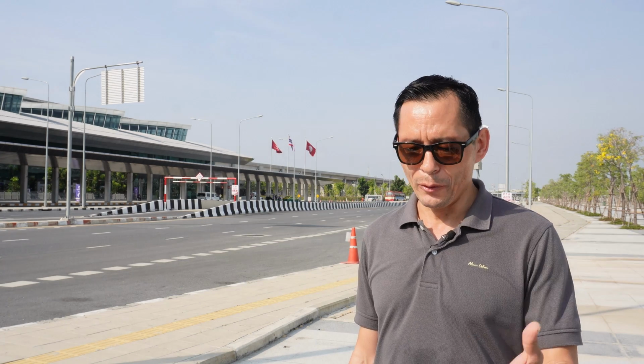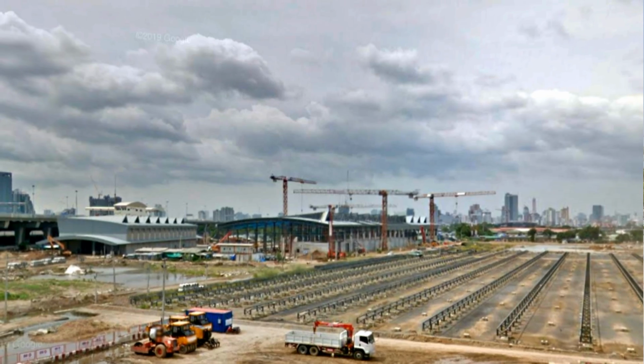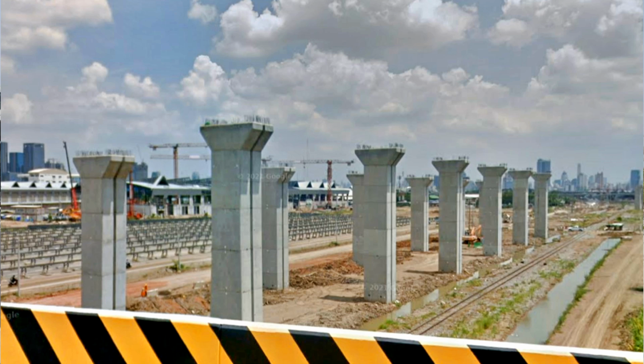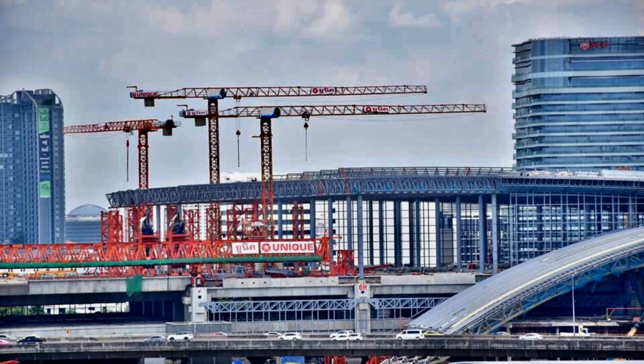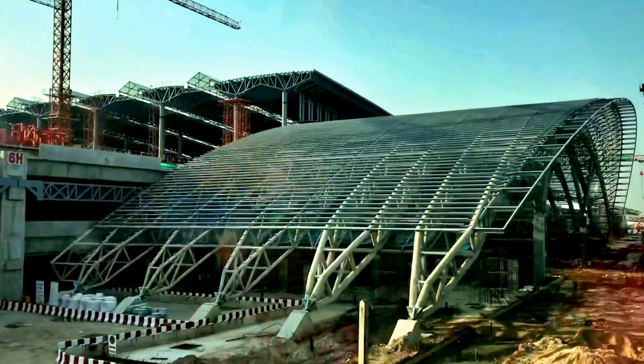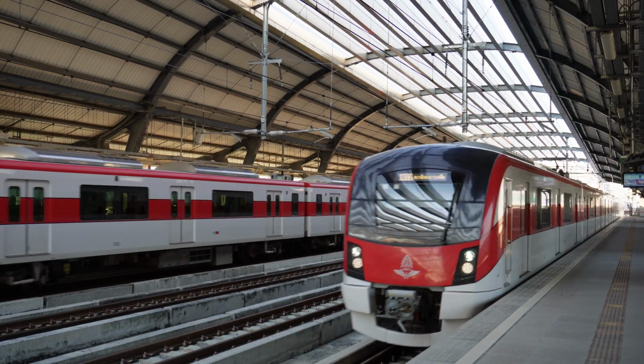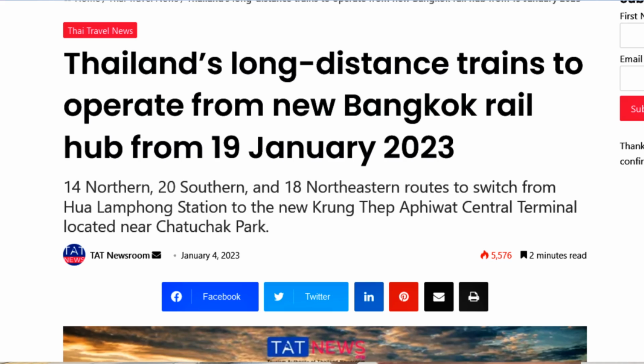I'm standing in front of KRUNG THEP APHIWAT Central Terminal, formerly known of course as Bang Sue Grand Station. I remember passing through here around 2012 and seeing this massive expanse of land being ready for some kind of major construction. By 2015 the first few columns had been built, and by 2018 the structure of the main building had started to sprout from the ground. In 2021 it had a soft opening with Red Line trains running from here to Thammasat and Rangsit, and of course last month all long distance train services were transferred from Hualamphong to here.